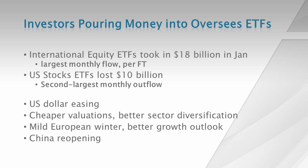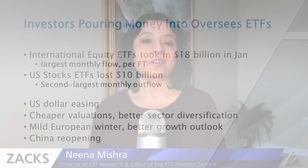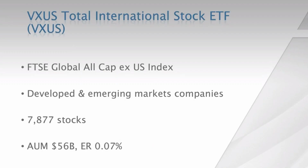So we are taking a look at two extremely popular international ETFs that provide diversified exposure to all emerging and developed market stocks in one fund, and they hold thousands of stocks, and they are ultra cheap as well. So VXUS, it is by Vanguard, Total International Stock ETF, very popular with 56 billion in assets and ultra cheap with just 7 basis points expense ratio.